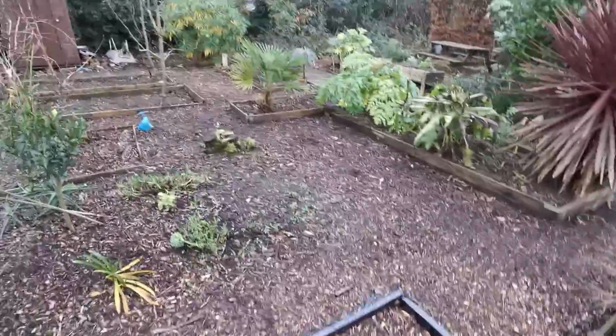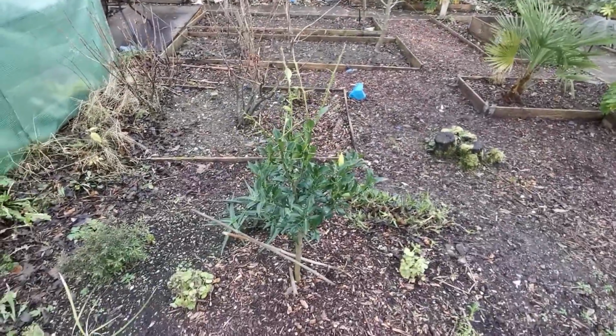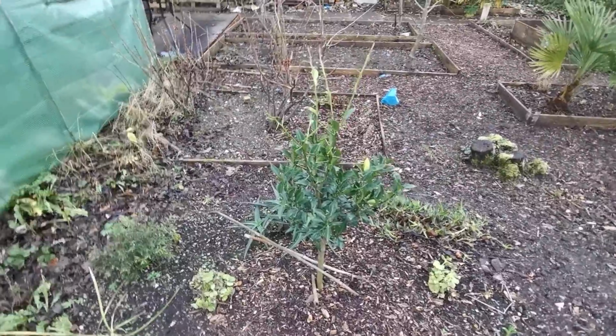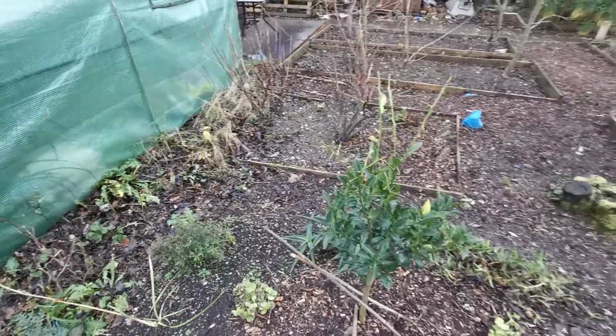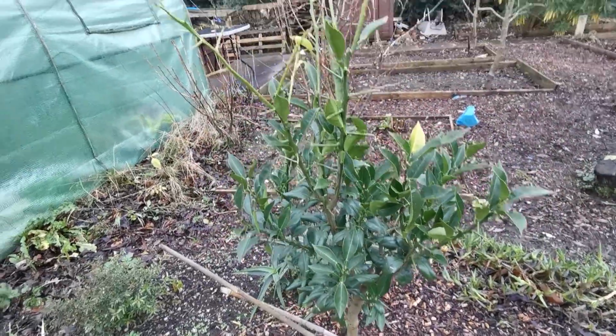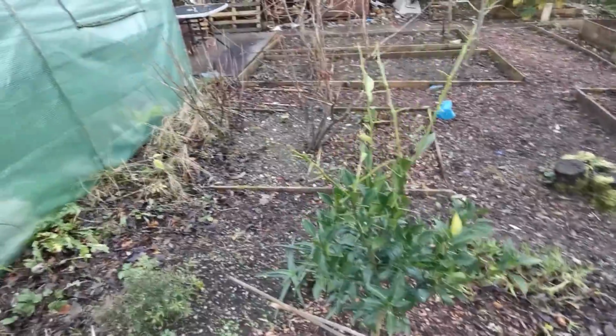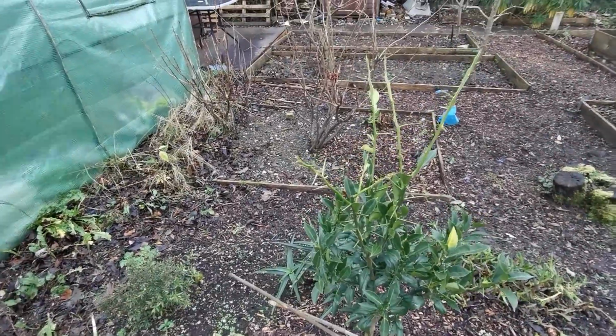The next one, of course, is the citrus. Now this one's interesting. So looking good. The yuzu's looking good, let's not deny. The yuzu is looking good at this time of year. It's very green, it's very healthy. I'm surprised it's that green, to be honest, given that there's very little light at this time of year, but there it is. It's green.